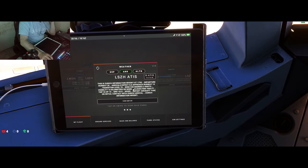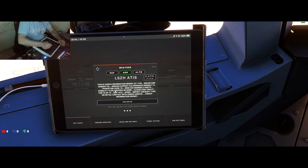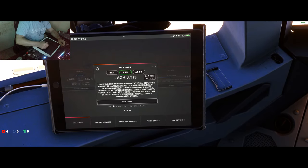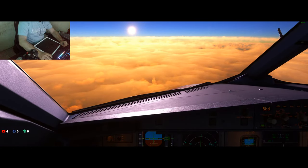Let's check the ATIS information Whiskey at 1750: departure runway 28, arrival expect ILS approach runway 14, transition level 70. Wind 030 at 2, visibility more than 10 kilometers, few clouds at 7000, temperature 26, dew point 10, QNH 1015, no significant changes. Okay, so it's expected ILS 14 in Zurich.